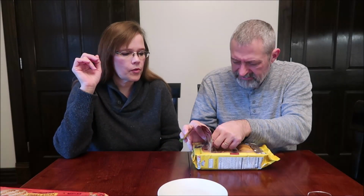Tastes pretty much like I remember them. It also tastes pretty much like why I never bought them. You know the cake around a Fig Newton? That's very plain. That's what those remind me of. The cake part around a Fig Newton. They're very bland. They're not terrible. No, they're not bad. They're just plain.